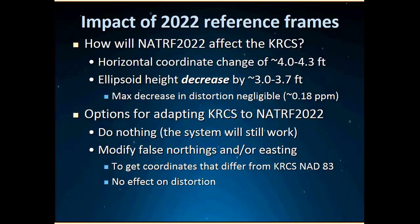Now, how do you adapt to it, though? Like I said, do nothing, the system will still work. What I have proposed, as part of this project, is you can do something about it. You can modify the false northings and eastings so that the coordinates it generates will still be different enough from the existing ones that you'll be able to see the coordinates and say, oh, that's actually a reference to 2022, not to NAD 83, but no effect on distortion.